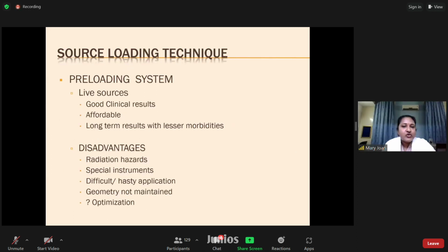And for source loading technique, we had the preloading system where live sources were used, and good clinical results, the affordability, and long-term results with lesser comorbidities were the advantages of the brachytherapy preloading system. And the disadvantages were radiation hazards, since the source and the applicator is a live radioactive source, the radiation hazard is higher and special instruments are required. And since it is a live source, the application becomes difficult and the person needs to be hasty in doing the application, and geometry is not maintained, and there is no or not much scope for optimization.